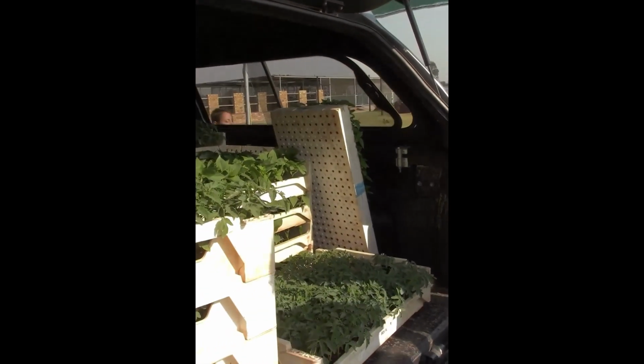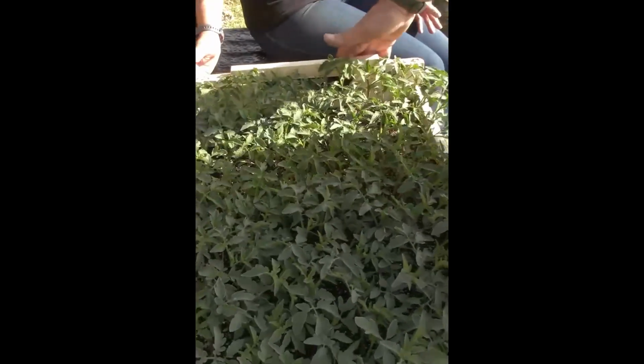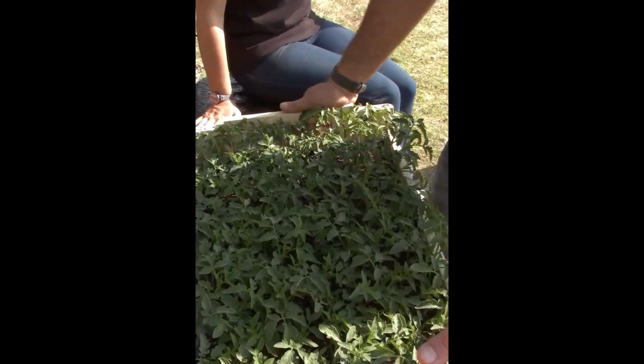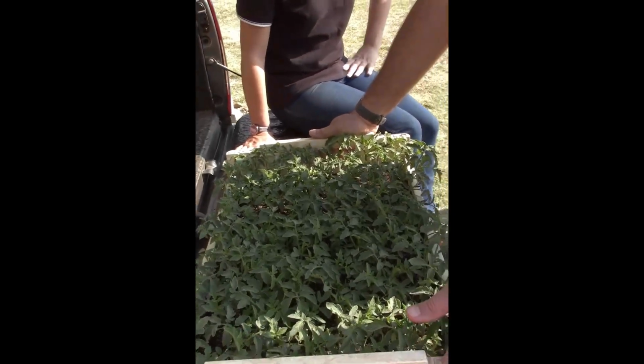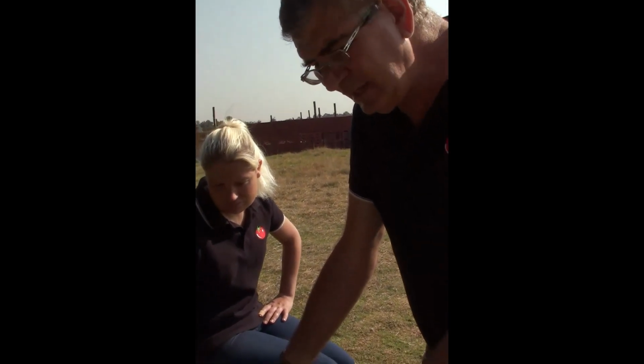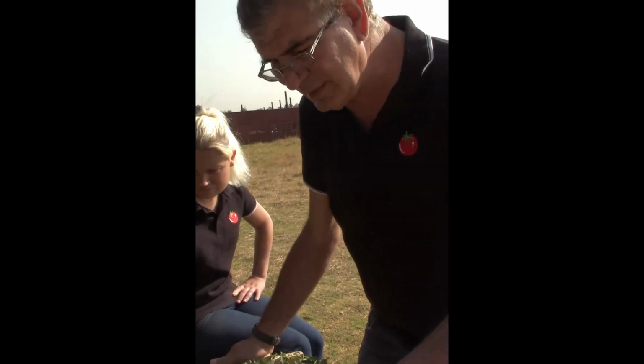You can see these seedlings are block seedlings. What happens is your seedlings get planted in the tray. When you order from a nursery like this, you basically order six weeks in advance, and then they plant your seedlings in a greenhouse, in a hothouse, and 6 weeks later you get a call and it's ready for you to collect.